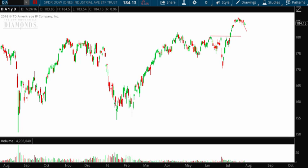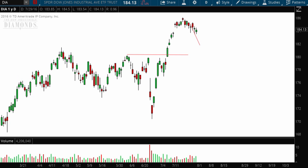I'm AJ Monty. This is a one-year daily candle chart of the Dow Jones Industrial Average ETF, ticker symbol DIA. And as I do each and every week, I've left my lines on the chart so you can see how my forecast played out and whether or not the support and resistance lines have held as well.